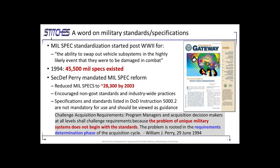If you're familiar with the time that's kind of alluded to, we had a divorce, if you will, from specifications as requirements to specifications as something you get to select. That came out of Bill Perry's 1994 edict that basically separated those two out and imparted on the DoD requirers and program offices the responsibility to worry about the requirements, the determination phase of the requirements process, to come up with what we needed rather than actually adhering to raw standards.